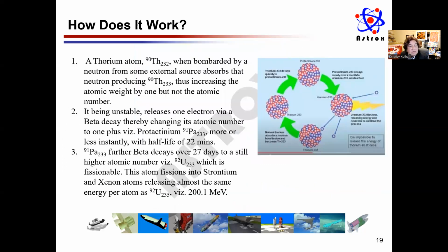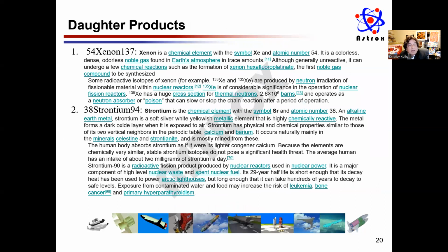This is more or less the same slide and the same things I already talked about. How does it work? All right, now the xenon is, of course, a colorless, odorless noble gas found in Earth's atmosphere, and strontium is something that we take normally every day.